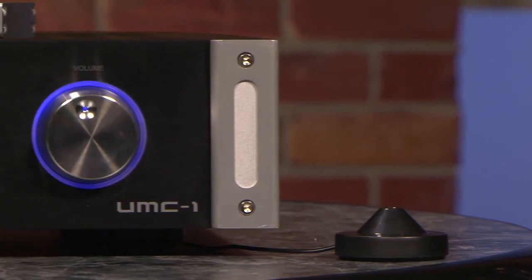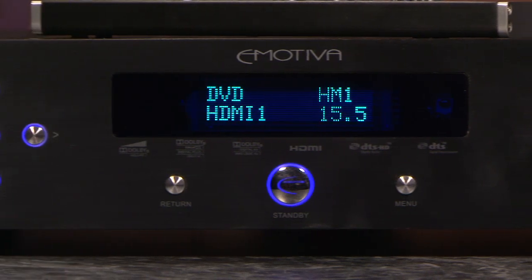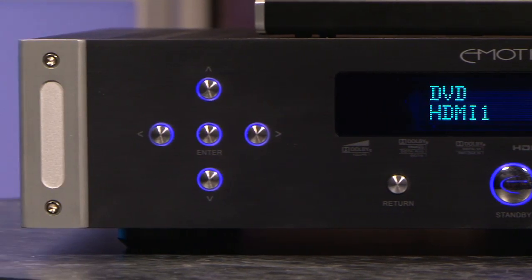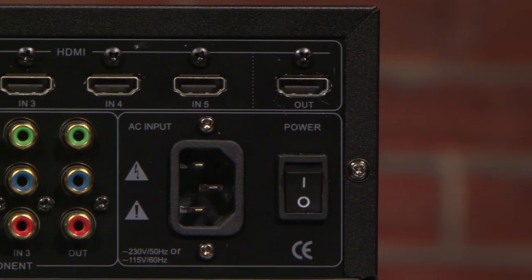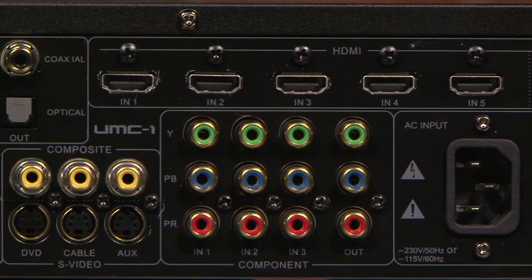First of all, the UMC-1 utilizes Emotiva's signature aluminum faceplate design and LED backlit controls to give it a warm, minimalistic look. They're going for audiophile appeal here, and I think that they nailed it. In fact, the UMC-1 looks like the love-child offspring of a McIntosh and Anthem processor. I'm just saying.